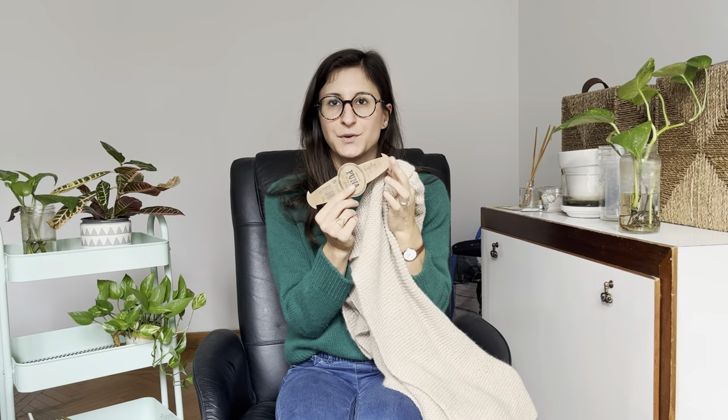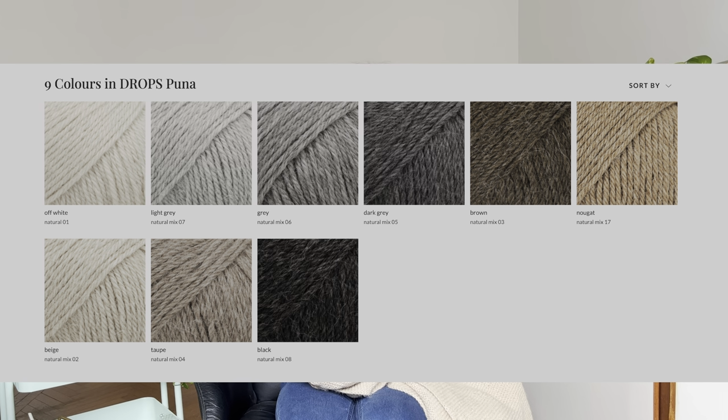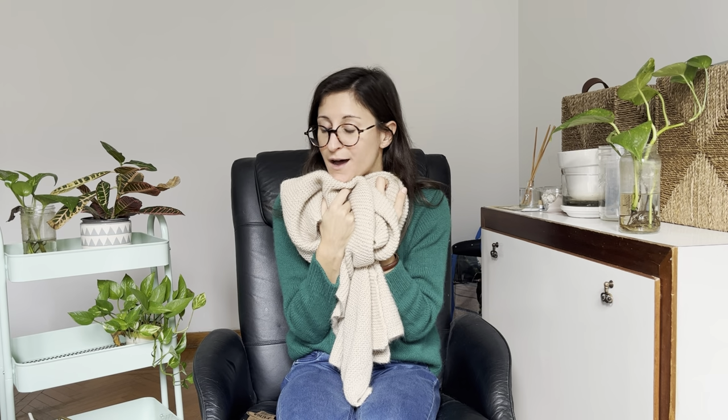I would love to use Drops Puna again. I think the color range is quite muted and naturals, so it would be very easy for me to find colors that I like. I don't know what I would do with them. Probably a blanket would be very squishy and comfortable and enjoyable to knit for me. Not sure if I want a hat, but I think winter accessories could work very well. So I'll see if my local yarn store has some more Drops Puna in different colors.